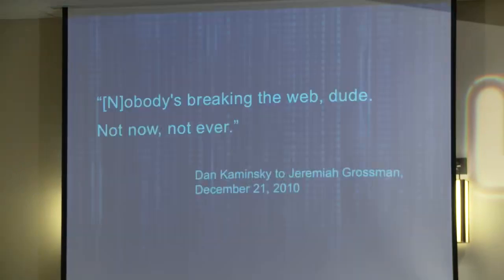Usually we like to wrap up these presentations with some warm and fuzzy solution of how we can all protect ourselves. But like I said throughout the beginning of this presentation, this is just how the web works. I'm just loading image tags into a browser. Unless people are going to turn off image tags, I can't think of a way to stop this. This is a quote from Kaminsky that Jeremiah likes to use: nobody's breaking the web, dude. Not now, not ever. That's really what we're going to have to do, try to break it in order to fix it. So I don't really have a warm, fuzzy ending. Sorry. I just thought this was kind of cool.